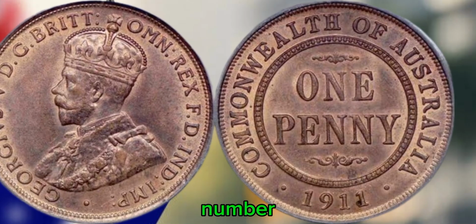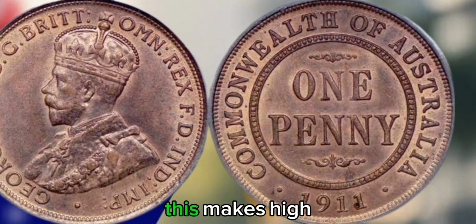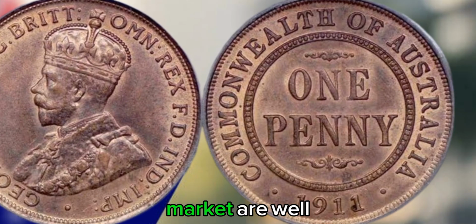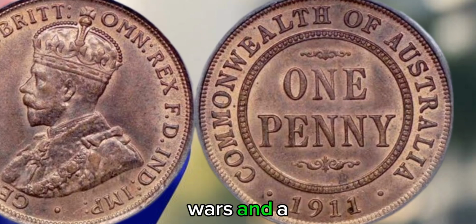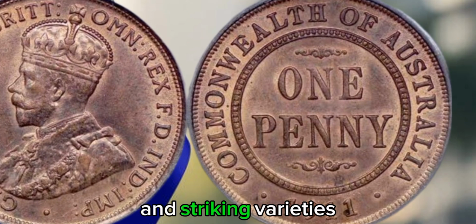Despite the mintage number, most 1911 pennies were heavily circulated over the years. This makes high-grade examples hard to find. Most coins you'll encounter in the market are well-worn, bearing signs of long usage through two world wars and a Great Depression. Some collectors also seek out specific die pairings and striking varieties.